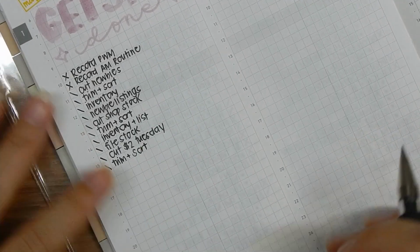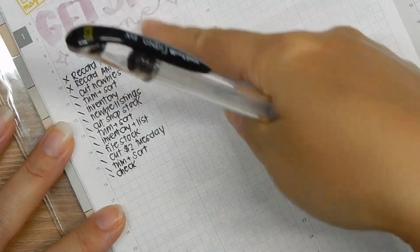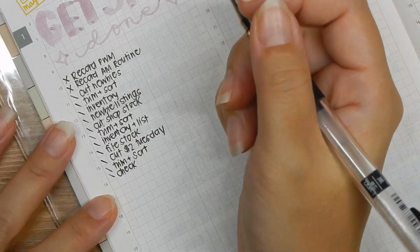Whew. Okay, not the next thing. For the most part, this is in chronological order that I would like to get it done, but going forward, it's just all of the things that I need to get done today. It doesn't have to be done in this order, I'm not picky.